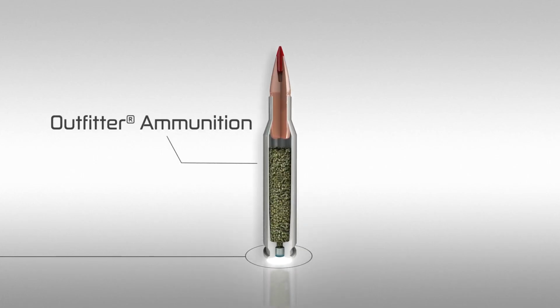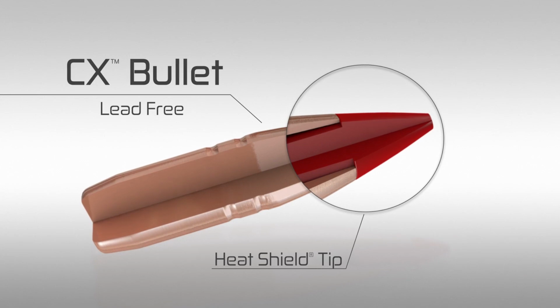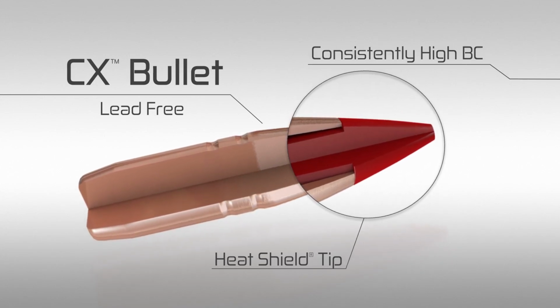So if you have that unfortunate circumstance where your entire hunt is soaked in rain or your rifle or your ammunition falls in a stream or something like that, you don't have to worry about it with Outfitter. On top of that is the CX bullet, which we've already talked about, in the Superformance line and some of the international line. And that's just a really advanced bullet that we've learned a lot from in the research and development, and all these features that we've packed into it with the groove geometry, with the heat shield tip. It gives you a really high performing hunting bullet on top of temperature stable powders.